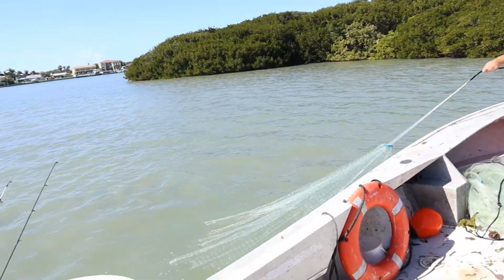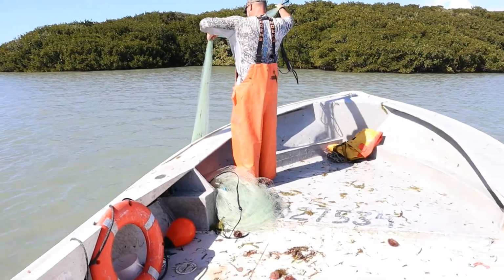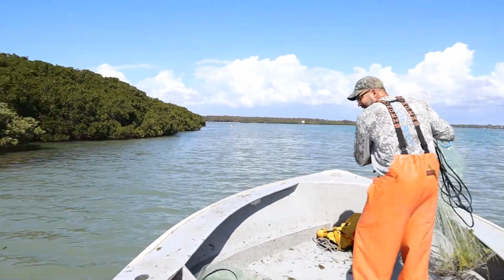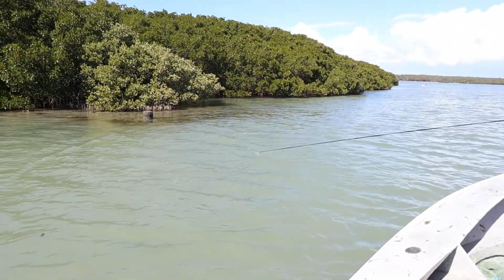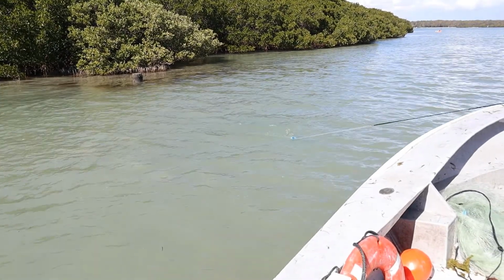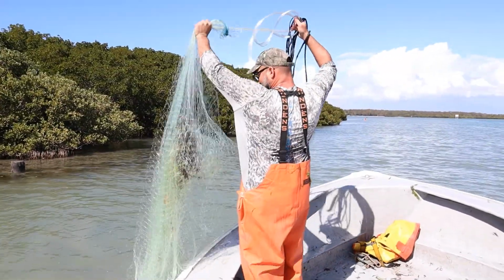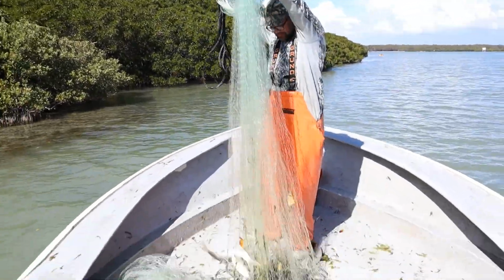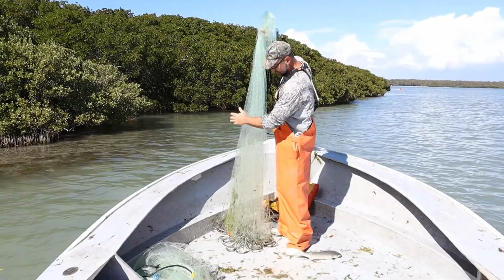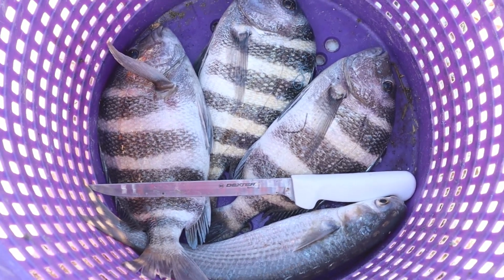Pretty shallow, huh? You got something? Oh yeah. There you go. Nice. Pretty nice fat little mullet. These must have been too small for roe season this year or something. Ooh, got him. Here's lunch. Freshly caught sheepshead and mullet.